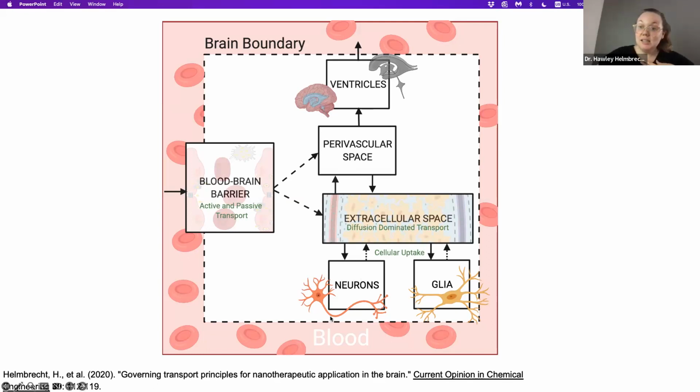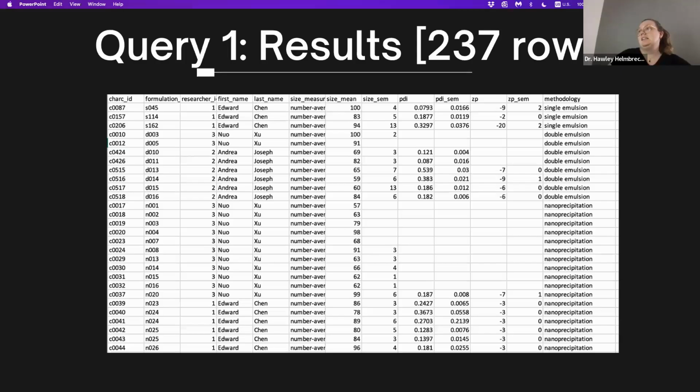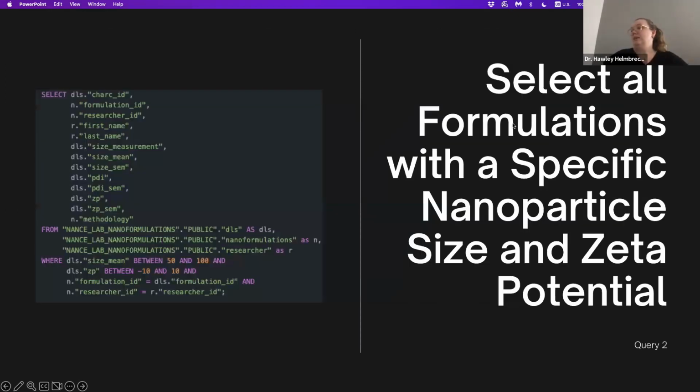Or maybe we want to get into the neurons, the cells that fire electricity that let you move your hands and your feet. Or maybe we want to get into the glia, which are all the other cells in your brain that do really cool things like create a conductive sheath that actually lets your neurons fire, or that respond to your immune system, or that really support how your neurons connect to one another when you learn a new language, or things like that. So I was able to query all these nanoformulations that are from my really cool lab mates, figure out how they were made and what's important.